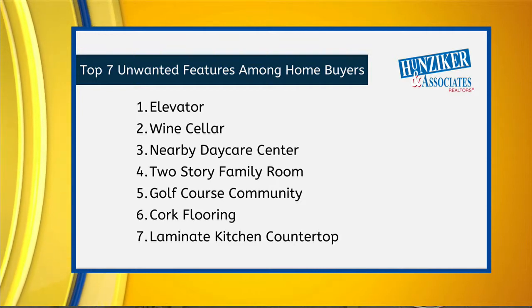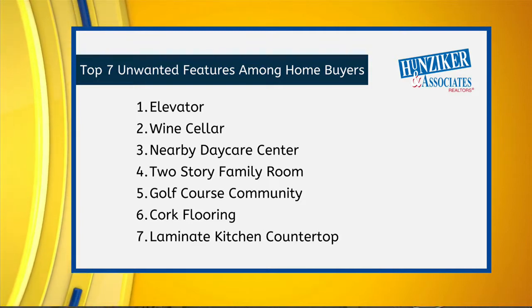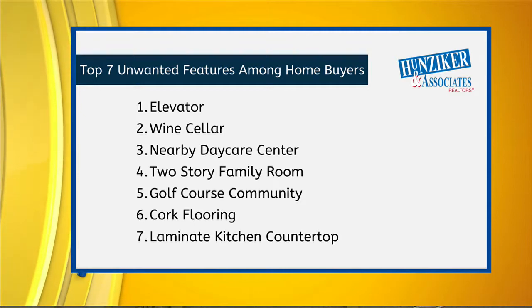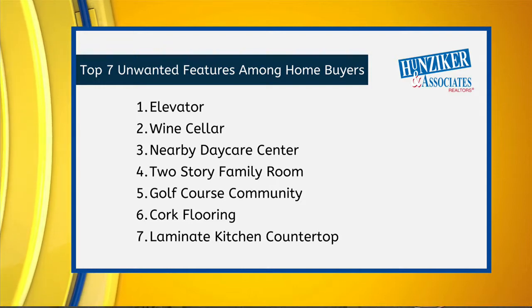Two-story family room. So if you have a two-story house and the family room's on the second floor. Oh, okay. People don't like that. They'd like to have their kitchen, their dining space, and their family room all on the first floor, on the same level. I never would have seen that either. Convenience.